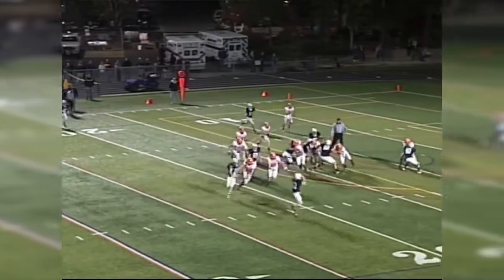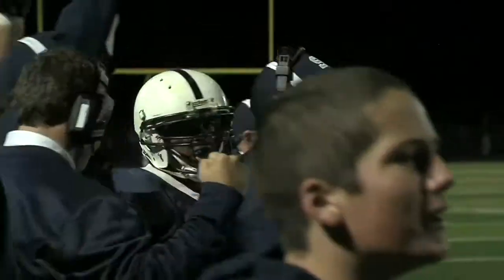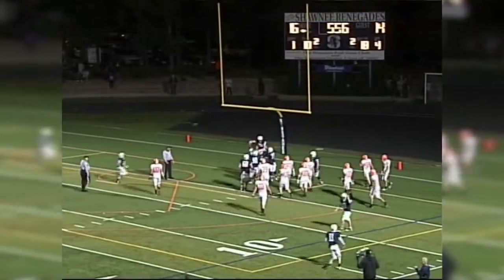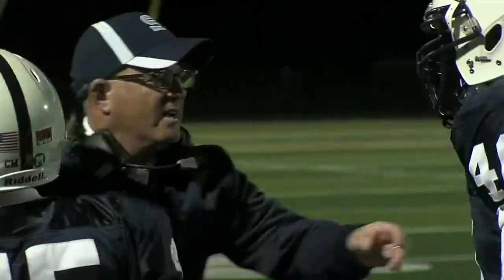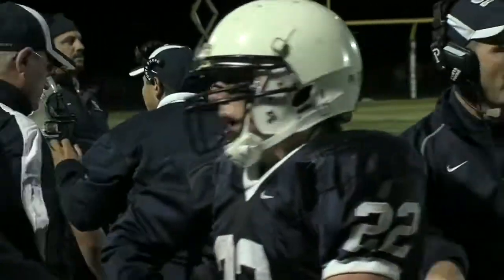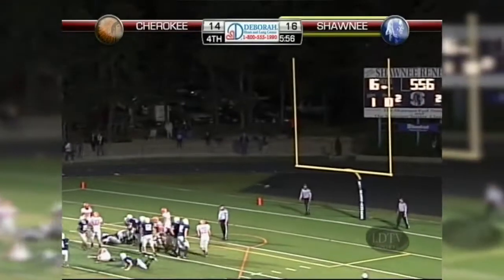Here come Renegades again. They're going to pitch it to Rob DiOrio. He's going upfield, and he's in for the Renegades touchdown. Good job. Come on, let's go, kid. Hey, we got to get blocks on the edge. I know you weren't in there. All right, good job. Thanks, get some water. Great job, Robbie. Here's the kick. Yes. And it's good.